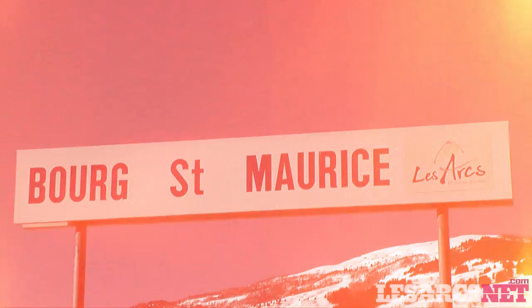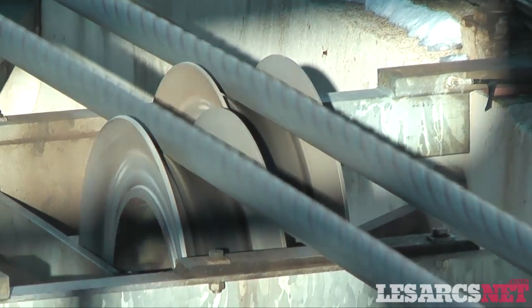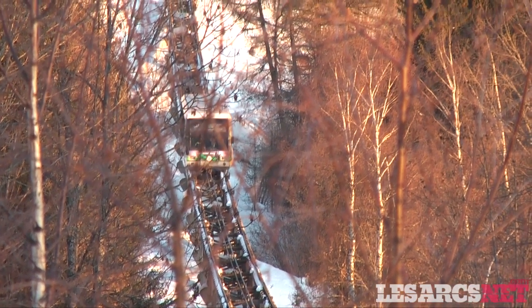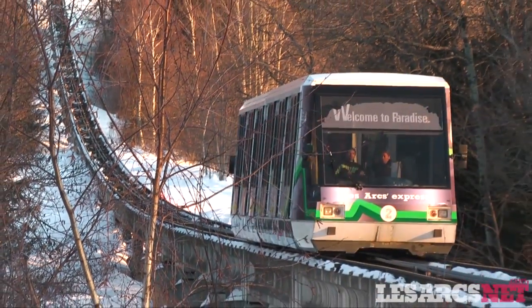The train arrives in Bourg-Saint-Maurice, the town that lies in the valley below Les Arcs, and from here you can take the Arc-en-Ciel directly to Arc 1600 in just 7 minutes. City to slopes, with no check-ins, no queues, and no taking your belt and shoes off at security gates. Hassle-free and environmentally friendly.